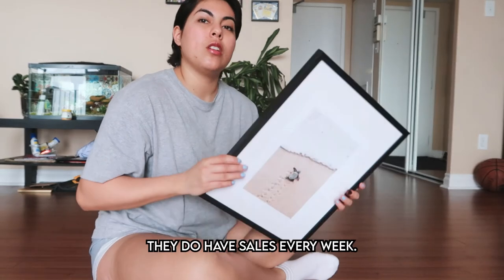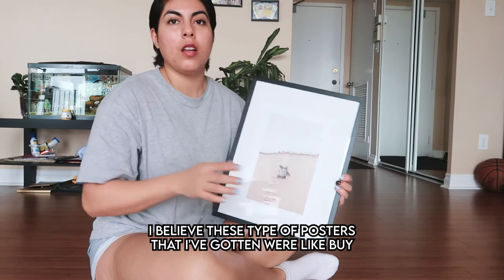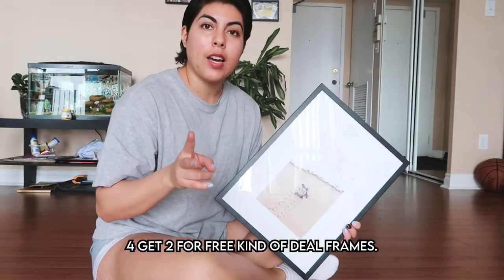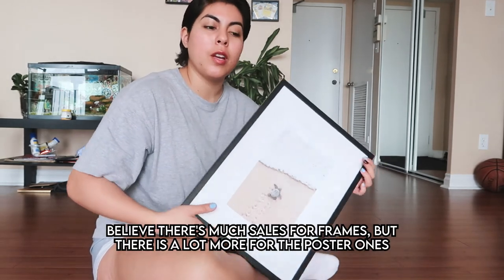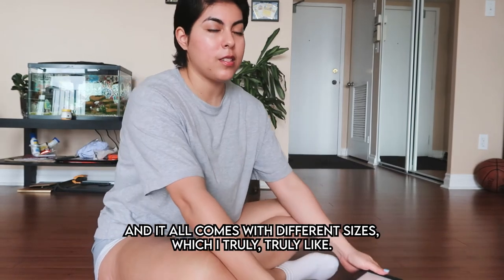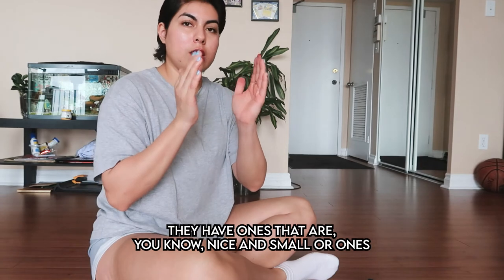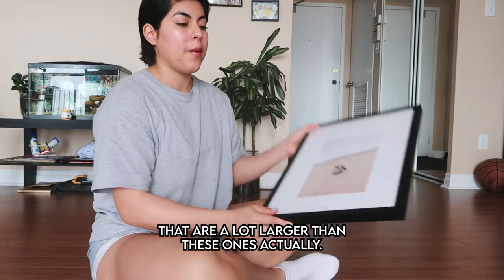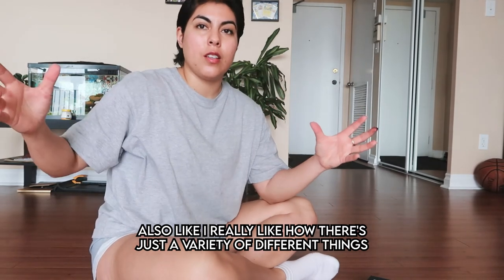With Poster Store, they do have sales every week. I believe these posters that I've gotten were like a buy four, get two free kind of deal. Frames, I don't believe there's much sales for, but there are a lot more for the posters, and it all comes with different sizes, which I truly like. They have ones that are nice and small, or ones that are a lot larger than these. Also, I really like how there's a variety of different things in terms of posters.